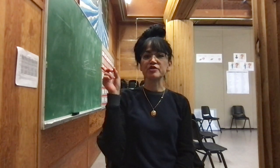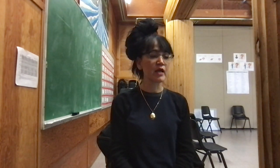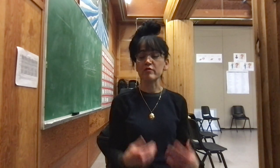I wanted to tell a story about the Dzunuk and the limpets. If you don't know what limpets are, here's a picture. So, a long time ago in the olden days, there wasn't much to do. So, children in the villages had to make their own fun, so they had to have a good imagination.